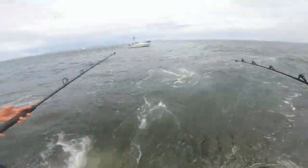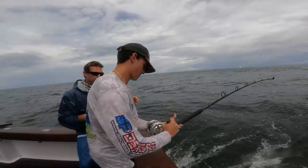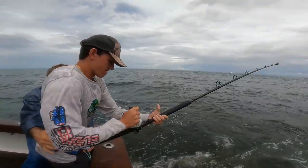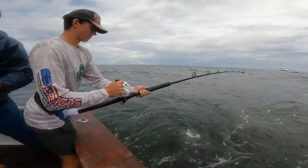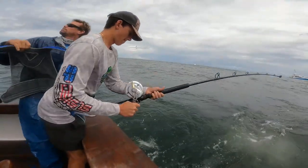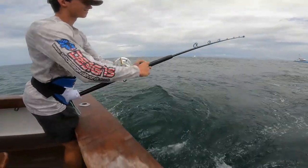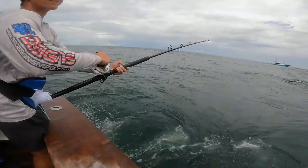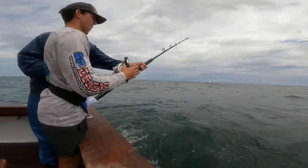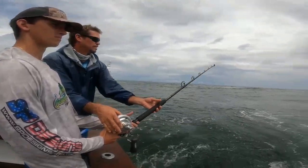Good job, bud. Good job. There we go. Fish on. Get ready. Pull up and rip. Push it up and rip. Okay, you got it. Just halfway. Got it. Keep it tight. No, he's swimming towards the boat. Where's the jig? Almost bait on top. Let it go.